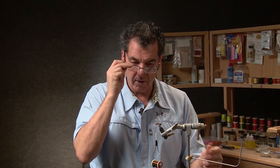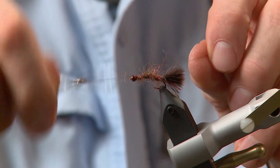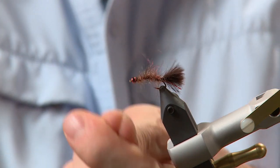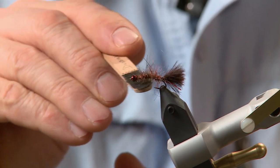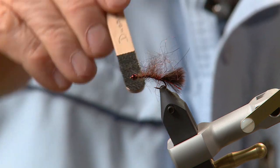Now to finish the fly off, I'm going to take my whip finisher, and again, right behind the bead, take a few wraps. And I like to double whip finish because I don't put any head cement on this fly. So double whip finish it off, cut my thread, and then take your dubbing pick and start picking out the body. We want to form a nice leechy body on the fly. So just pull it all back.